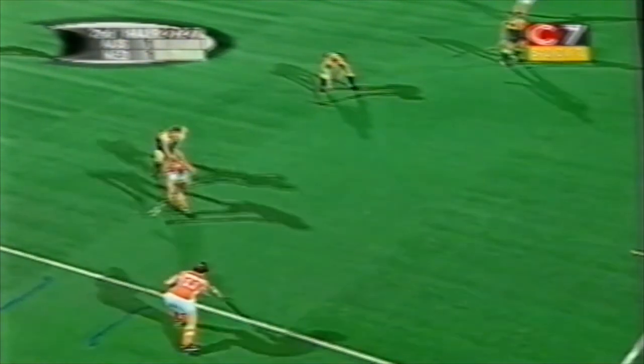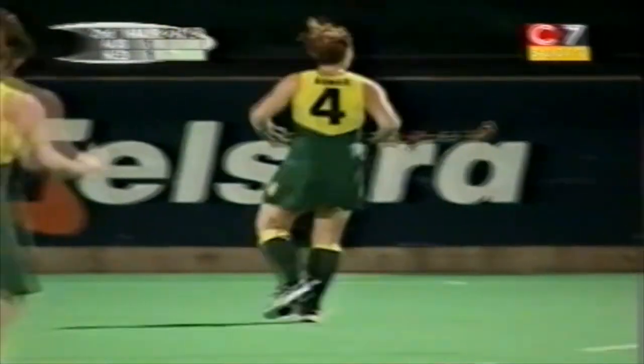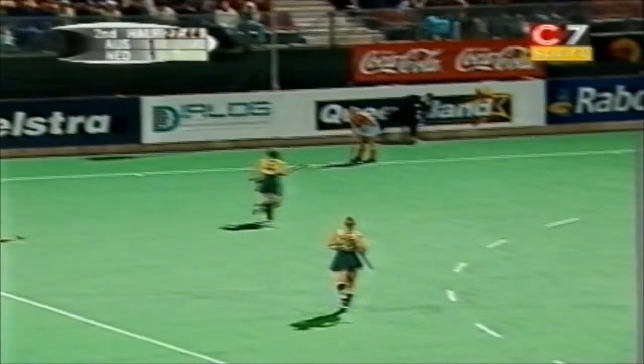What a clean trap that time by Karen Smith. Here's Baumgart back to Dieters. Bubbles off the foot, play on. Dieters has played very well for the Netherlands. They're solid players. Alison Annan charged up to put pressure on Vanden Borgaard. Got a stick on it, but the deflection heading for the sideline.